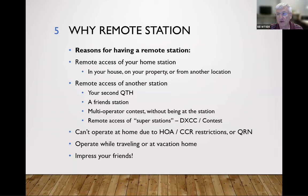Of course, the thing you usually think about is remote access of another station. Could be a second home that you have. Could be a friend's station.